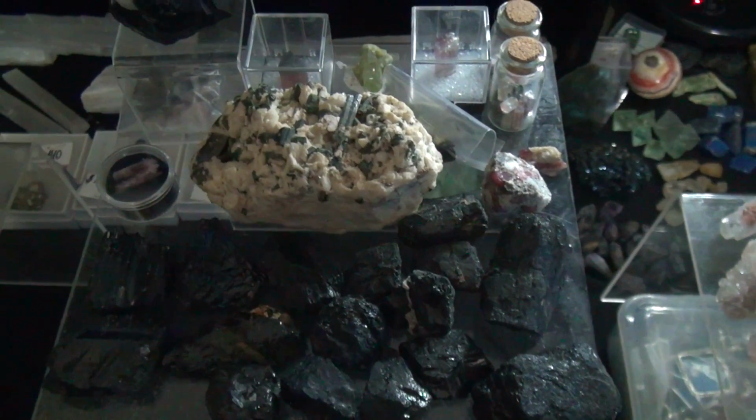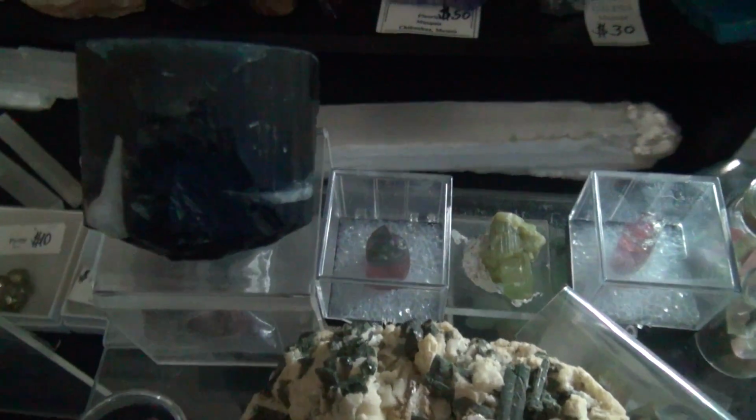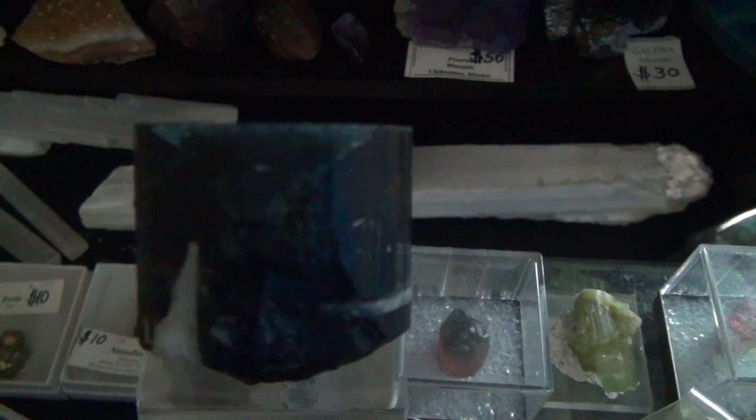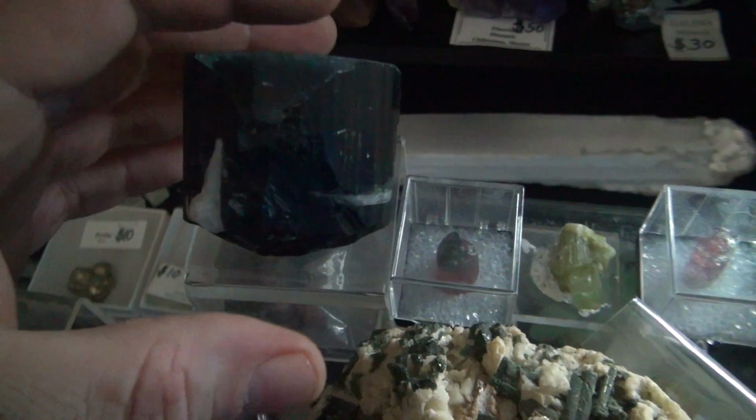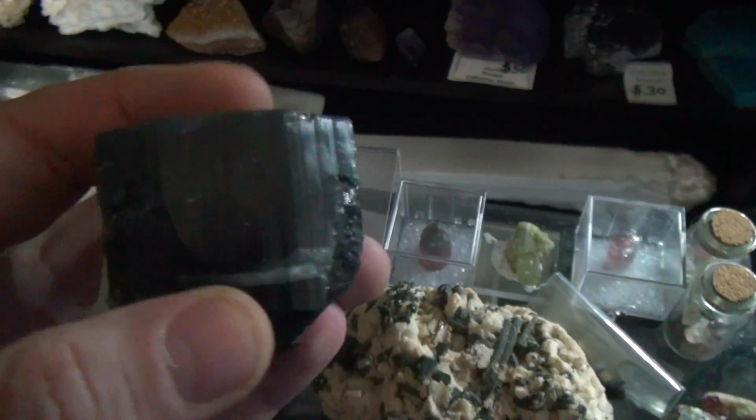The rarest color that forms is blue, but they call it indicolite. You can see this. See the blue cap here. This is the biggest and rarest, most valuable piece we have for offer. This was actually valued at around $5,000 last year.